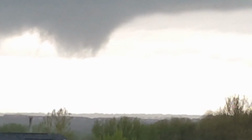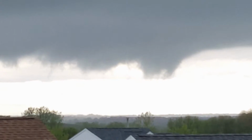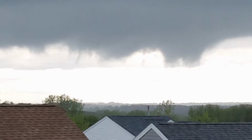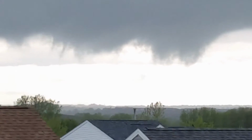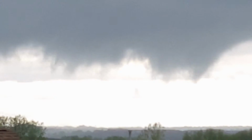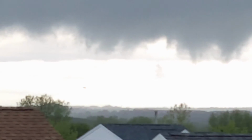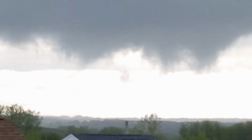There's a center of definite rotation right over there. It was lower than that earlier, and it formed a low funnel there, but you can definitely see some rotation over there. If one formed, that's where it's going to be at, right there.